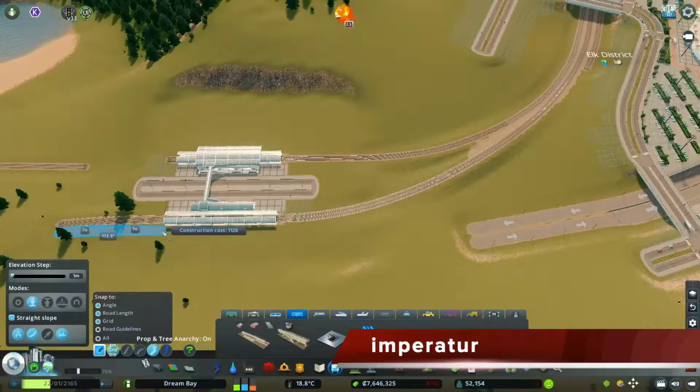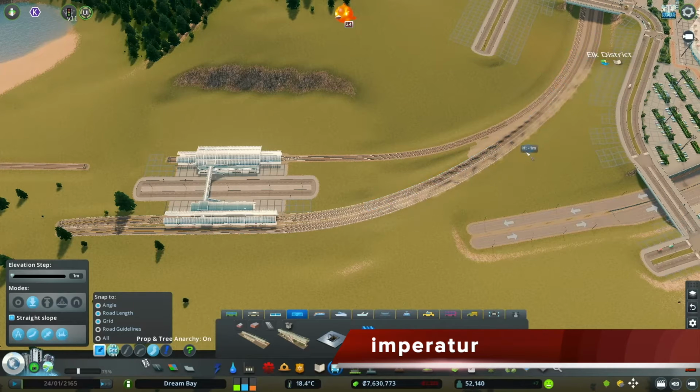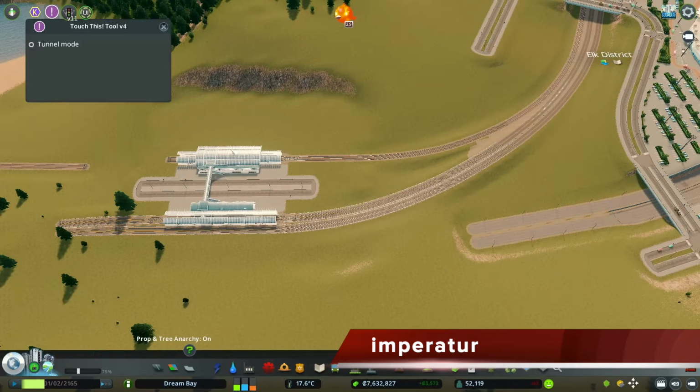Over to Dream Bay now with a question. Have you ever thought to replace the 4-lane road in the middle of the train and metro hub with a highway? Well, Imperatur has.